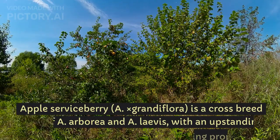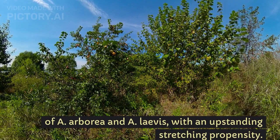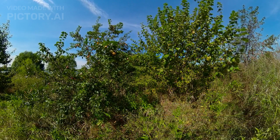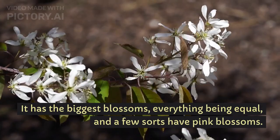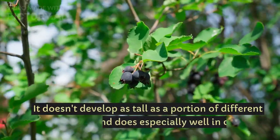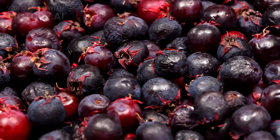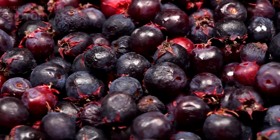Apple Serviceberry, A. grandiflora, is a crossbreed of A. arborea and A. laevis, with an upstanding stretching propensity. It has the biggest blossoms, everything being equal, and a few sorts have pink blossoms. It doesn't develop as tall as a portion of different kinds and does especially well in conceal. There are various cultivars of Apple Serviceberry.